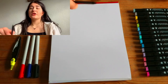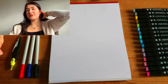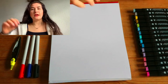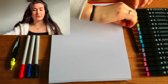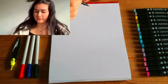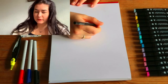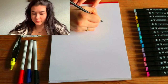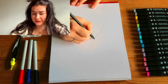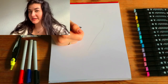Alright, so we're gonna start with my pencil. That's not my pencil. We're gonna start with my crayon. I don't know what it is. Oh great. We're gonna start with this. We're gonna go ahead and just make a few scribbly lines, like she said. And then we can see what we can do from there. All right, so. What a scribbly line this is, wow. Why do I want to make it perfect? Why, just why?